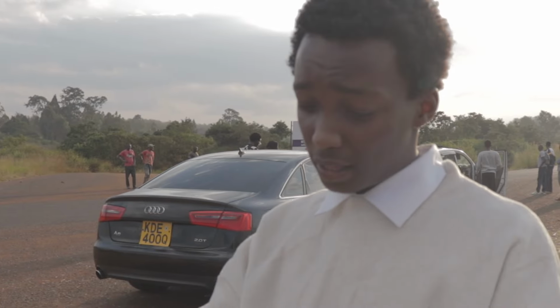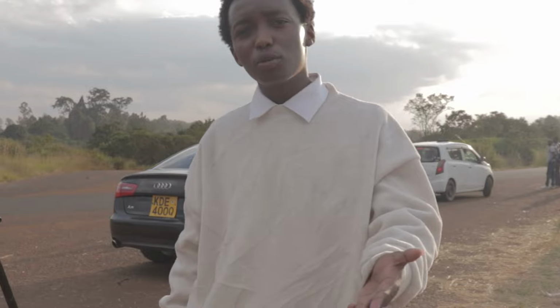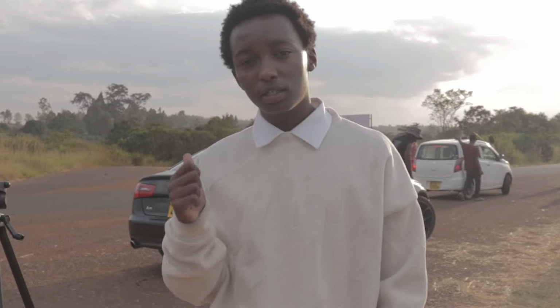There are 3 things you need to consider when you're buying such a car. The cost of maintenance. These cars are so expensive to maintain, and we live in Kenya, so if you can, I know you've seen the rims by now. The rims are gone because of Kenyan roads. Kenyan roads don't favor people with such cars.